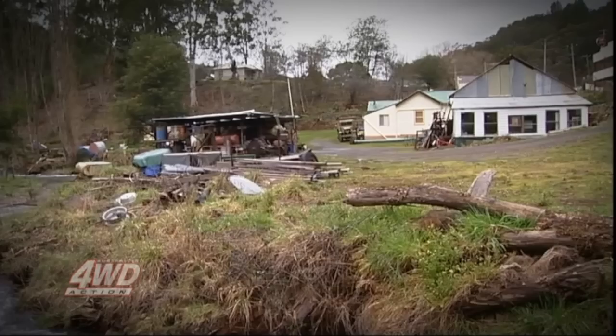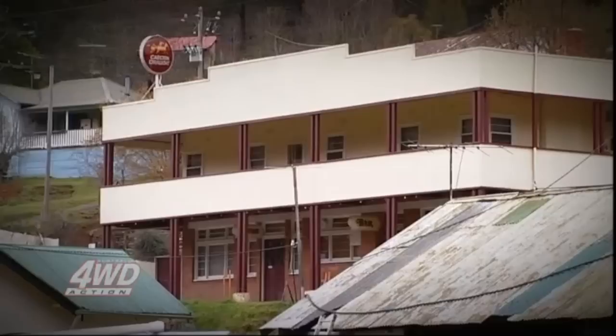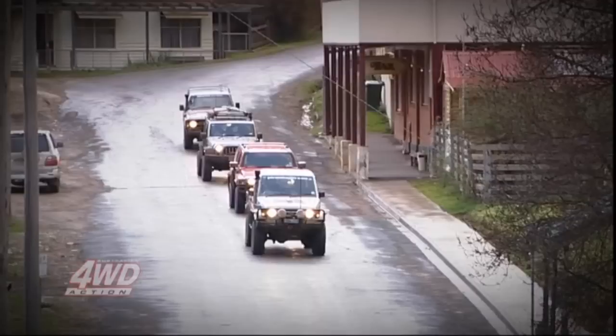Woods Point is loaded with history. And here it is, it's still only a couple of hours out of Melbourne. And yet, there's no regular fuel delivery here. The local garage is fueled from 44-gallon drums brought in on a trailer. I think that says a lot about the condition of the roads and the condition of the climate.